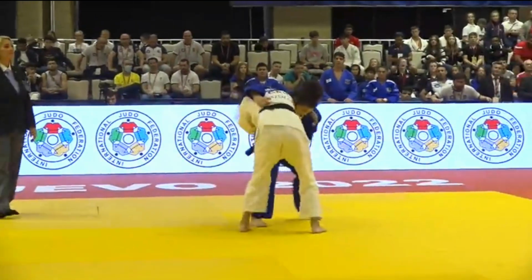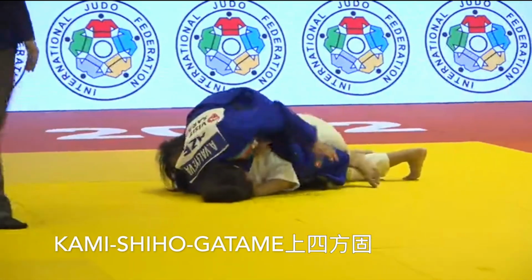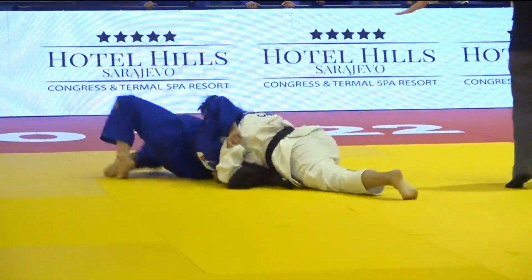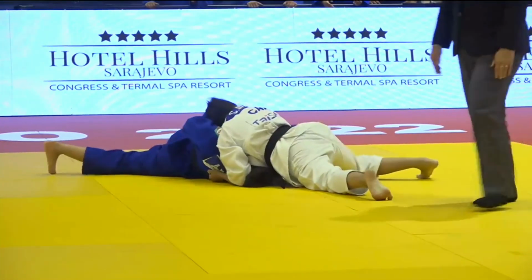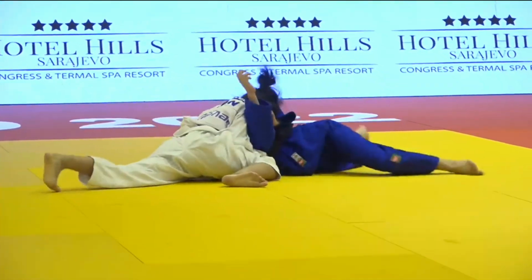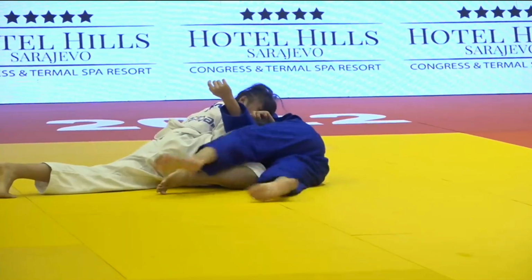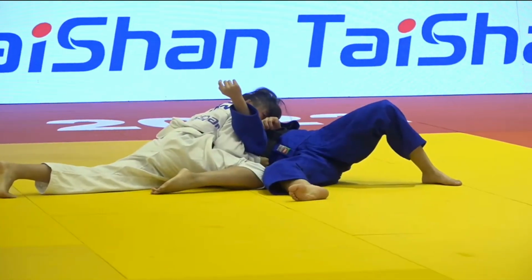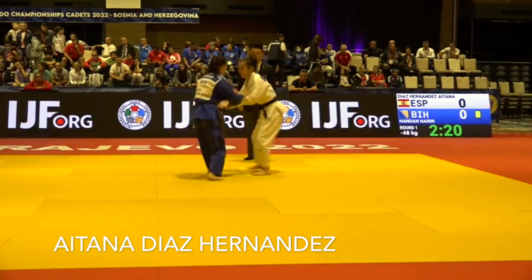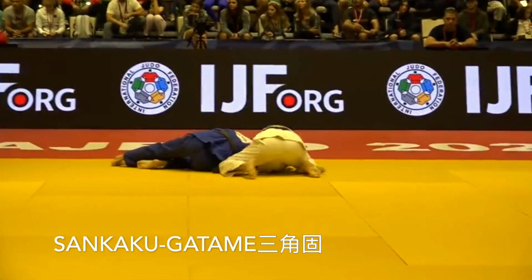Next we've got a come from behind victory. Sumi Gaishi scores waza-ari, but she's unable to come up to the top position and secure the hold down, and gets trapped in kami-shiho-gatame, and it results in an ippon loss for the girl in blue. This is the Canadian girl, Medilo. She was featured in the best submissions video from a few days ago. She had 2 submissions in that, a really nice ude-gatame win, as well as juji-gatame.